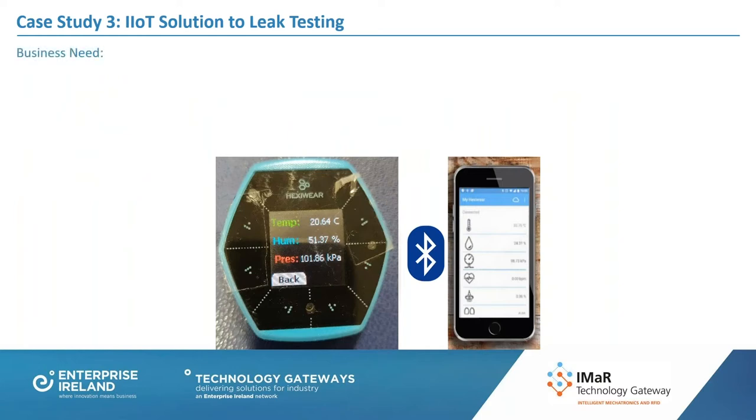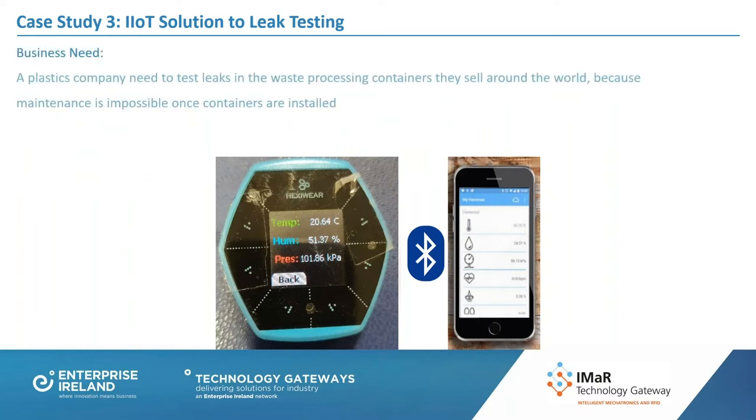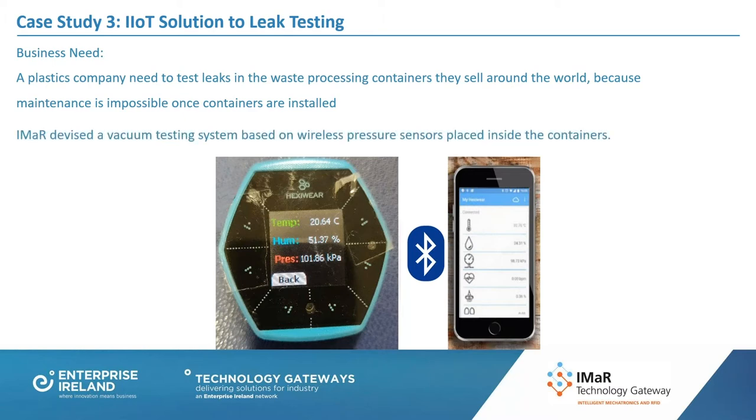Case study three is an IoT solution to leak testing, where a plastics company needed to test for leaks in the waste processing containers they sell, because you can't go in and maintain them afterwards. So we devised a vacuum testing system based on wireless pressure sensors placed inside the containers, and obviously using wireless to get the data out from in there.